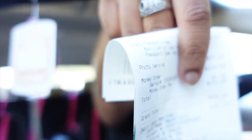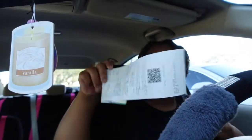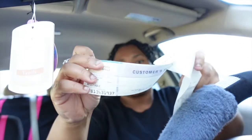But see what it say? U.S. passports. Well, my hand all in the way. But this is a little thing that they gave me. My little receipt or whatever. So, I should have got it expedited, which I wanted to, but that is pricey as hell. It was like an extra $65, but it's okay if it's the regular 6 to 8 weeks. Well, it says 6 to 8 weeks. So, hopefully it comes. I know it's going to come before the trip.